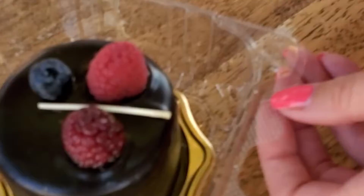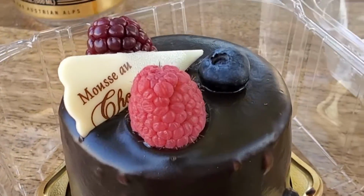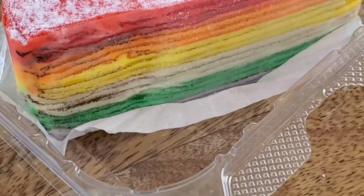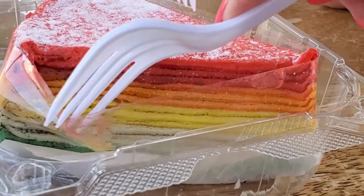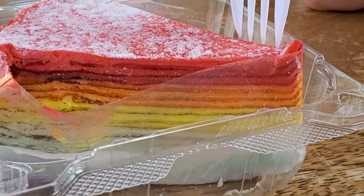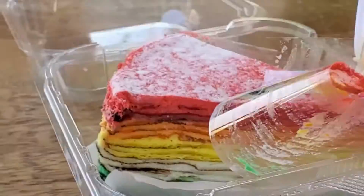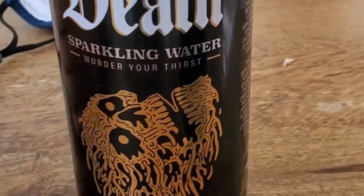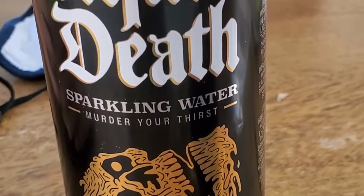We got a chocolate raspberry mousse. Mousse and chocolate. A rainbow. That is the piece de resistance. That's just layer upon layer of crepes. So that's like pancake on top of a pancake on top of a... What? Pancake? And I'm drinking some Liquid Death. That is water. Sparkling water from Austria.